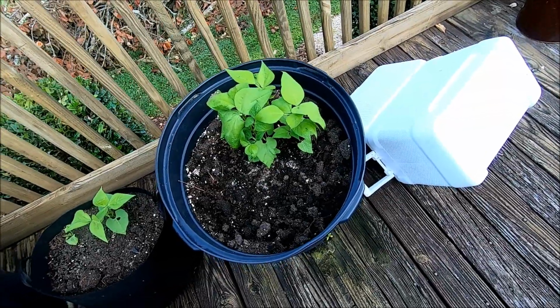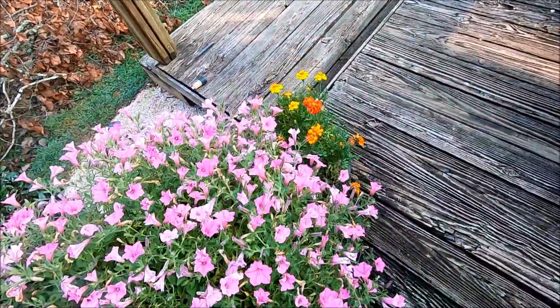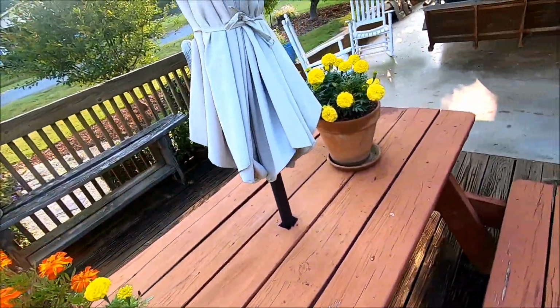And you can see right there we've got another bubblegum petunia, and a little marigold beside of it. And here's one here, one over there.